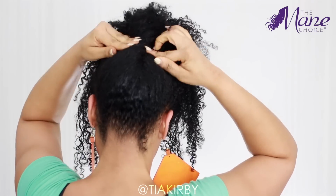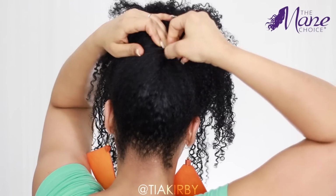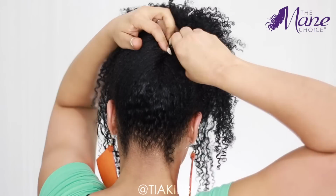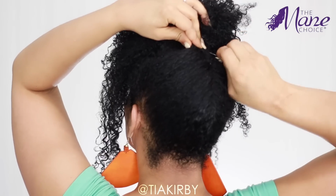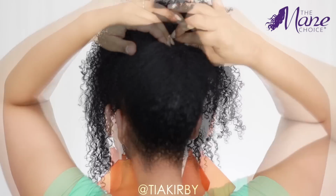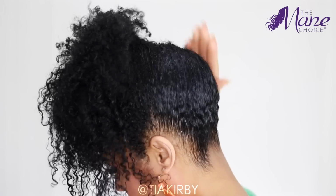We're going to do that old school 90s pompadour. Y'all remember that? They called it a French roll? I don't know, but we're going to just twist it up in the back and then use my Maine Choice bobby pins to pin it all in place. And that's all you need for this style. Just your hands, some water, a little leave-in, a little bit of this Jello, and you are all set.